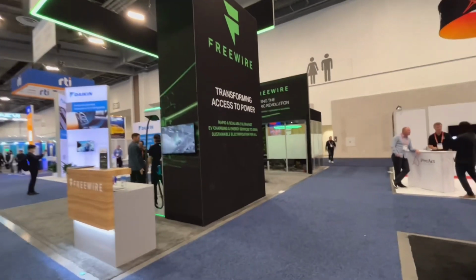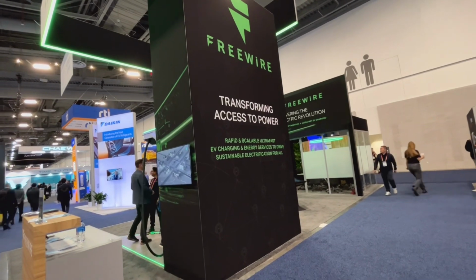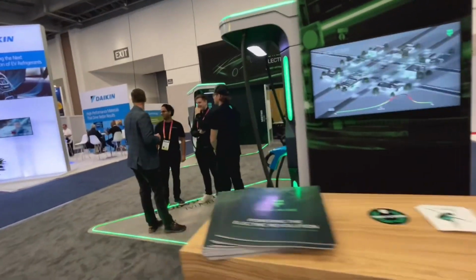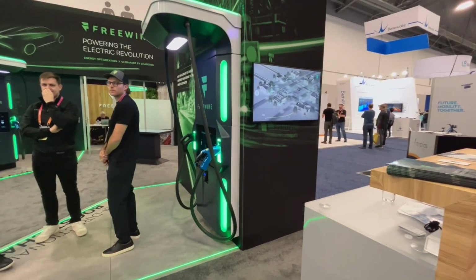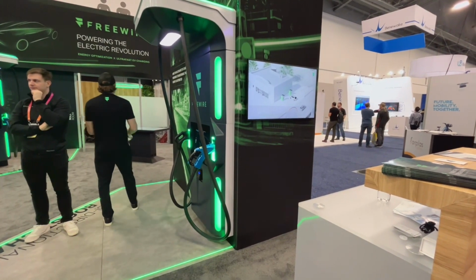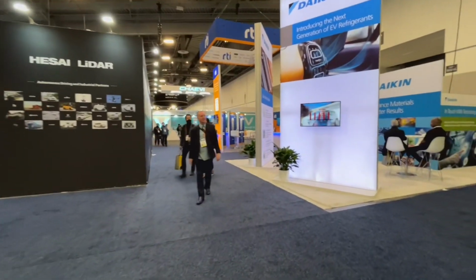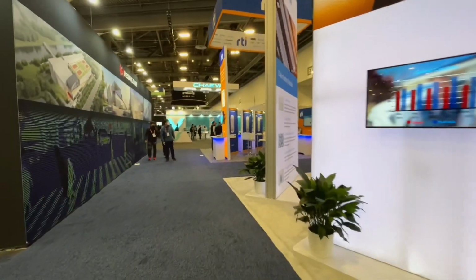What's this now? Free wire, transforming access to power. I mean, it's a wire. What's going on here? Oh, more of that. Now, why is it that electrical charging systems for cars have to resemble gas pumps so much? Is it that people will feel uncomfortable if they just plug in a USB connector to the car? They're just gonna be like, how is this little USB gonna charge my car? No one's gonna know.